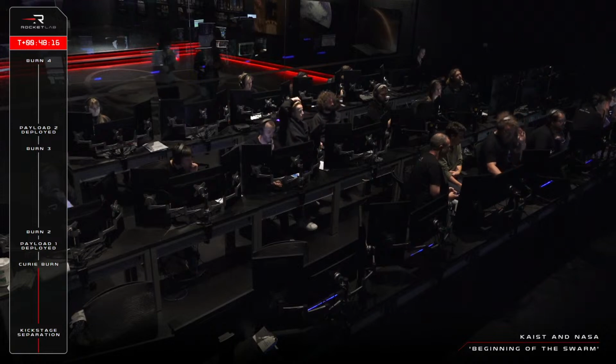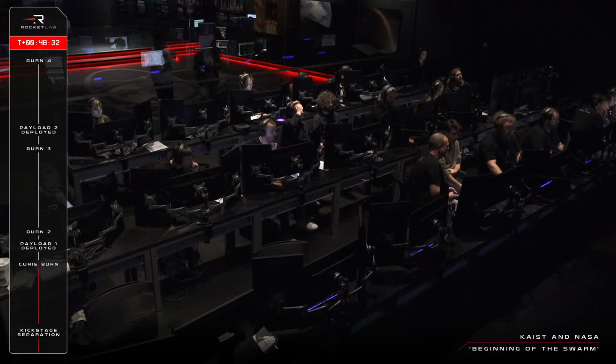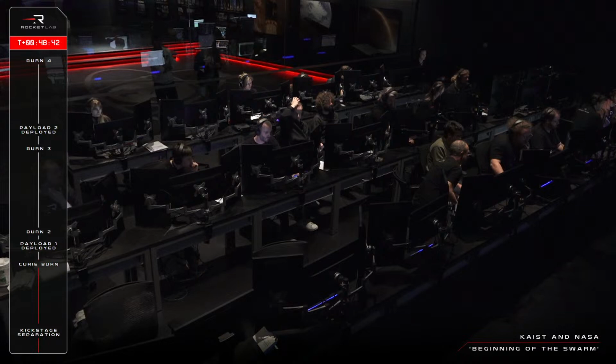All right, we have just heard that we've had the first of 4 Curie ignitions of the small but mighty Curie engine. This burn will last about 2 minutes, setting us on a circular orbit at 520 kilometres in preparation for KAIST's NEONSat-1 deployment. Now, you've probably heard us say small but mighty a lot in reference to the Curie engine, but just how small are we talking? Well, it's right here. This engine powers our kick stage and gives us the flexibility to deploy satellites in a variety of inclinations and orbits depending on our customer requirements.